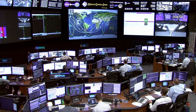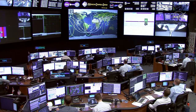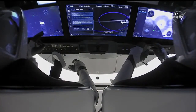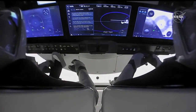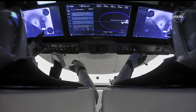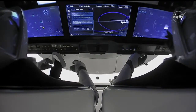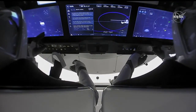Vestibule depressurization started very shortly after the APAS hatch was closed, about 4:20 a.m. Central Time. It took a while to get down to 5 pounds per square inch, or 5 psi. They allowed some time for thermal stabilization before performing some leak checks, and then are now in the process of continuing down from 5 psi down to vacuum.